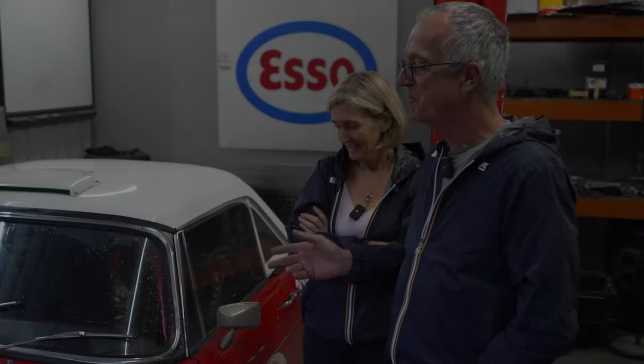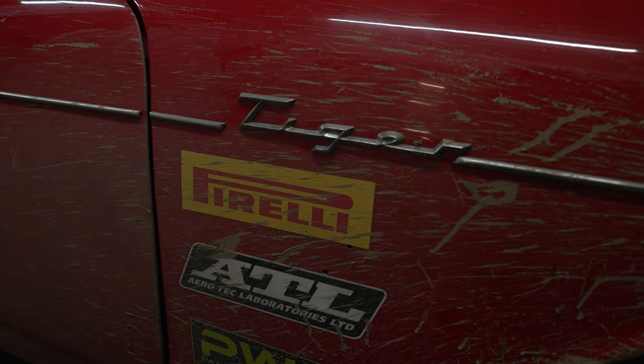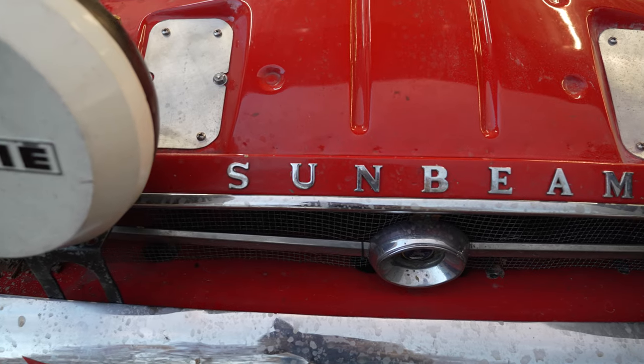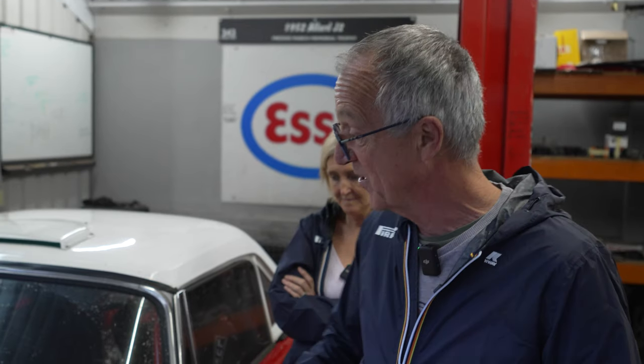So the car for the rally is my Sunbeam Tiger. A Sunbeam Tiger was a limited production run of Sunbeam Alpines, which had small engines in them, but they did a limited production run with small block V8s. And this is one of them. They made a few thousand of them, and this is a rally version of it.